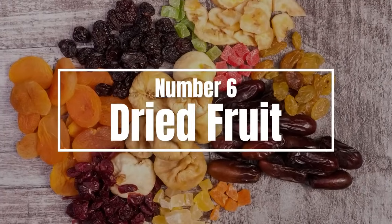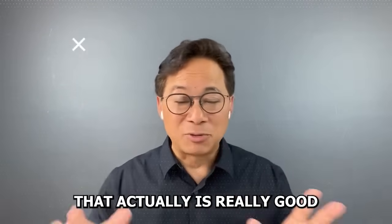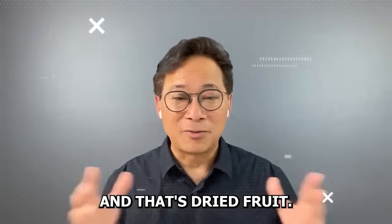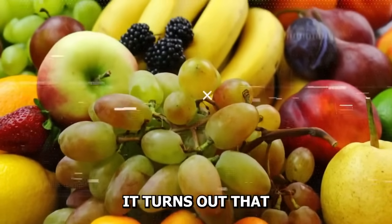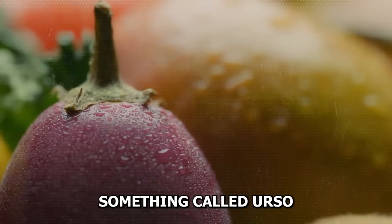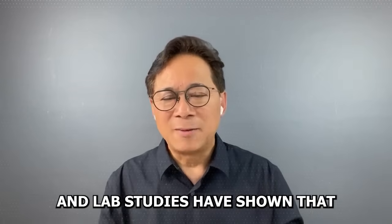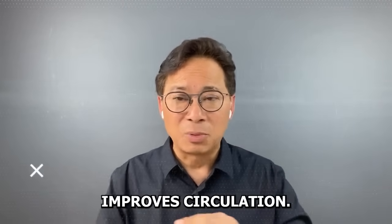Next, Dr. Lee will discuss the effects of dried fruits on our blood circulatory health. Now, here's another food that actually is really good for your circulation, and that's dried fruit. Fruits with peel, all right? It turns out that fruit peel contains something called ursolic acid, and lab studies have shown that feeding lab animals with ursolic acid improves circulation.